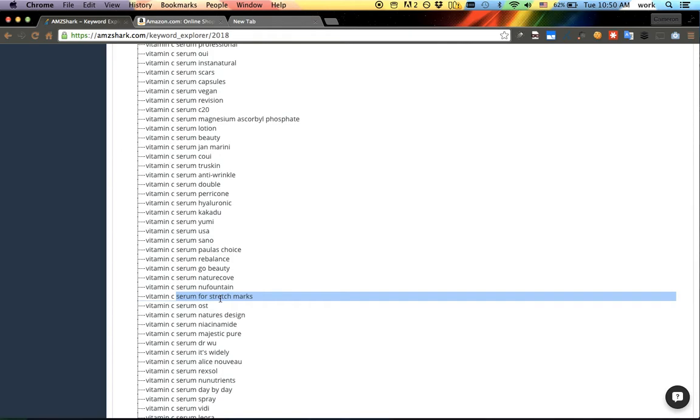Another thing, again, start as specific as you can and then build out to get more traffic, because you're going to convert less well and it's going to get more expensive as you expand outwards. So even more specific than this probably would be vitamin C serum for stretch marks for women, right?